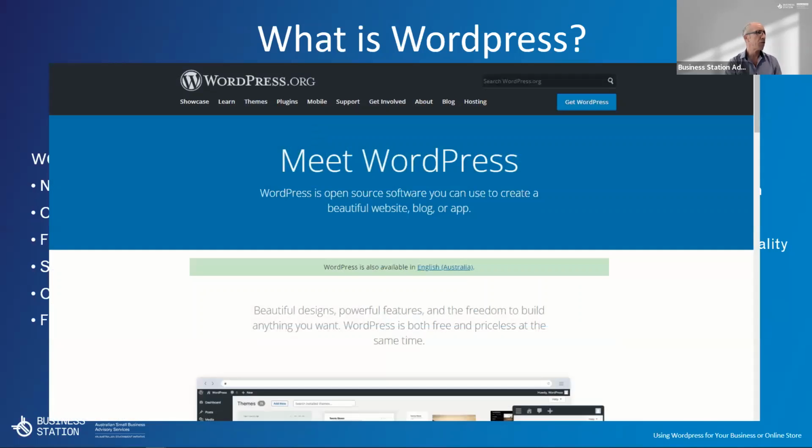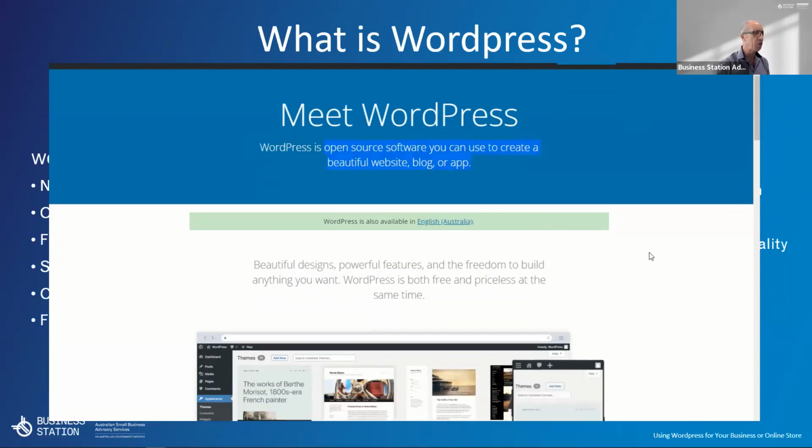This is WordPress.org, and I would recommend, if you are a WordPress user, to at least visit this site. You don't really need to go here other than to see what's available, because most of the plugins and themes you can actually download and install from your WordPress dashboard. But it's worthwhile visiting if you ever get the chance. It talks a little bit about WordPress itself and why it's a great tool to use.